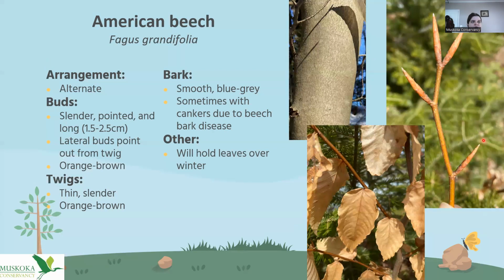They do come out quite far from the twig as well, pointed out. And they've got this very obvious orange color to them, similar to the twigs, which are considered thin or slender, and also have that nice orangey color. The bark is very distinct for American beech as well. It's the only species I can think of where the bark remains completely smooth and gray as a mature tree.